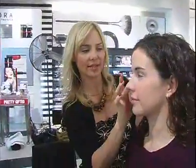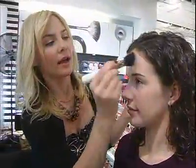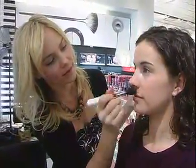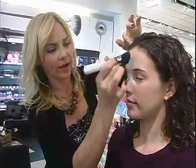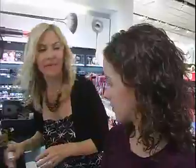Okay, and now you are completely even, you're nicely concealed, you have bright eyes. So the next step is you want all this to stay all day long, right? So what you want to do is apply a light dusting of translucent powder. And if you just dust it on just where you need it, mainly in your T-zone area, just where you get the most shiny. So that's forehead, down the nose, chin, sides of the nose. And that's it.